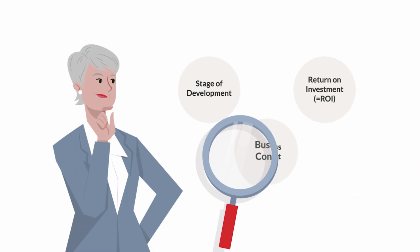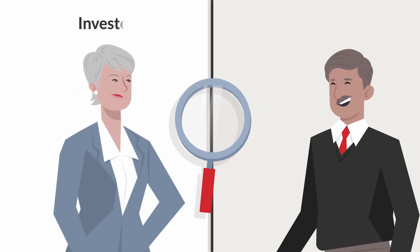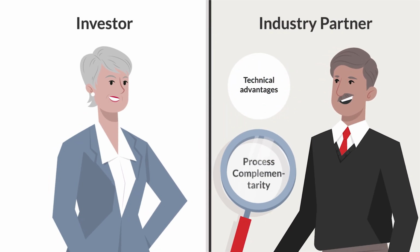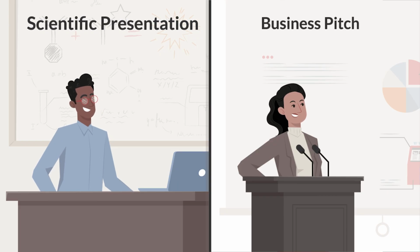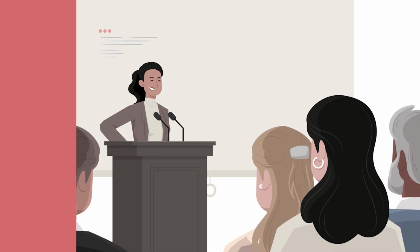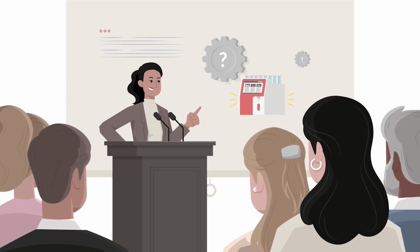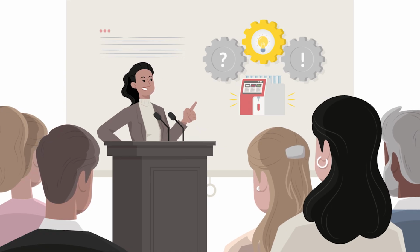While investors may focus on the stage of development, business concepts, and potential returns on investment, industry partners place more importance on technical advantages or complementarity to their own processes. In addition, be aware that there is a substantial difference between a scientific presentation and a business pitch. A scientific presentation is designed to explain complex methodologies and data, tailored to an expert audience. In contrast, a pitch aims to persuade and inspire, focusing on the problem, solution, and value in a clear, concise way for audiences with different backgrounds.